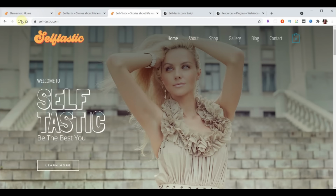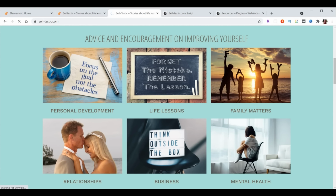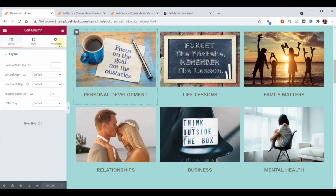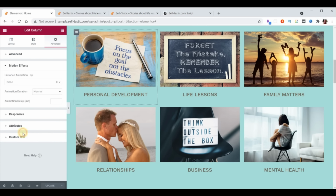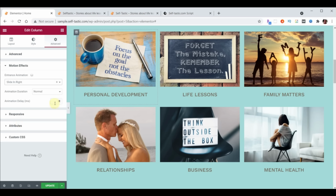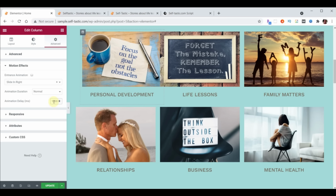Now in Bethany's, when you hit Reload on it, notice that these things come out to the sides like that. And so we want to do that next. So we'll go back to Elementor. And now we're going to choose this column icon. We'll go to Advanced, Motion Effects. And we want to slide in from the right to the left. So for the animation, we're going to slide in from the right. Then we're going to put the delay at 1,000 milliseconds, which is 1 second.